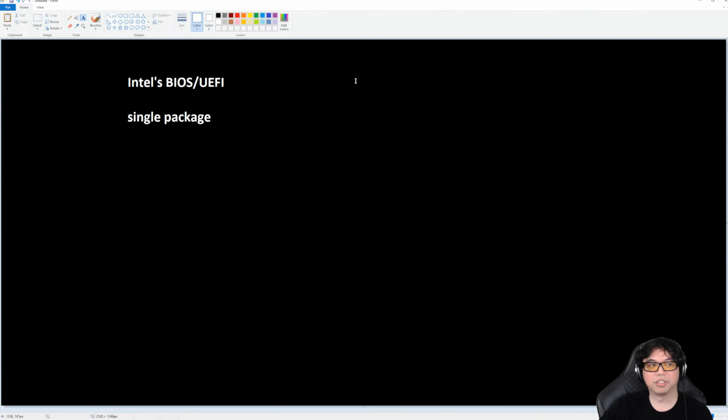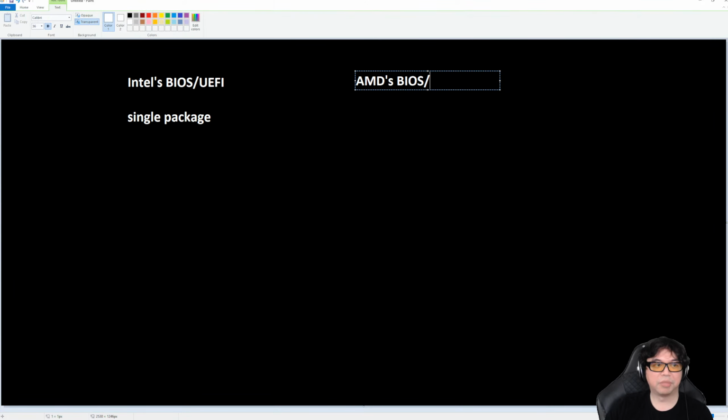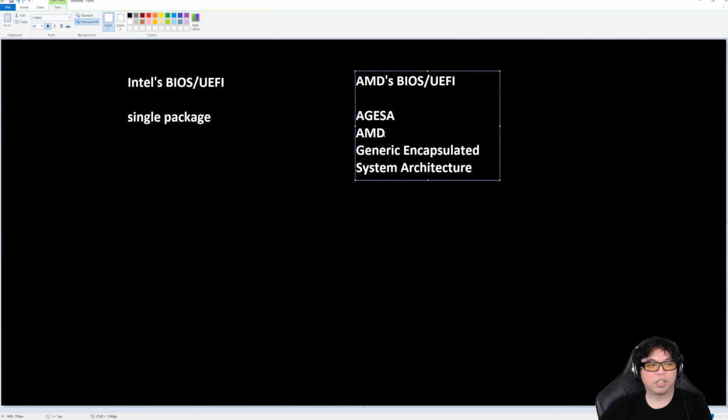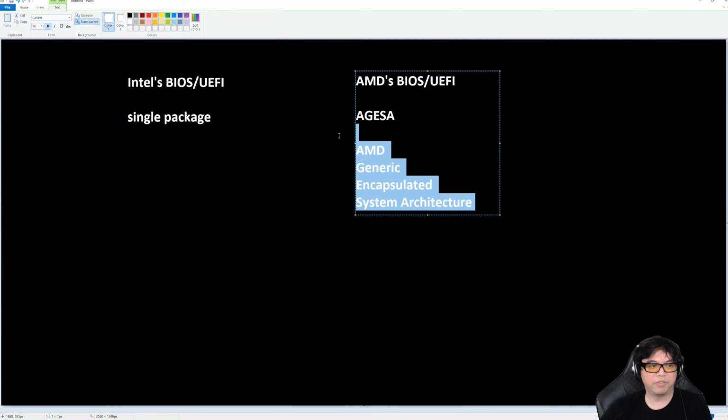That's how it is. AMD's BIOS is very different. Within AMD's BIOS UEFI, most people are familiar with something called AGESA. AMD generic encapsulated, now I'm drawing a blank. I want to say system agent, but I don't think that's correct. System architecture or something like that. I don't know, is the last word architecture? I think it is architecture. AMD generic encapsulated system architecture. You guys can Google this for me and correct me if any of these words are wrong.